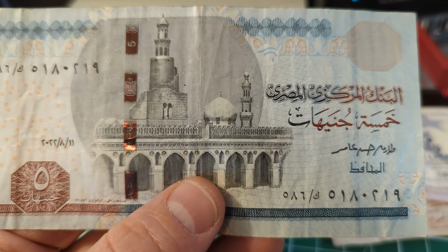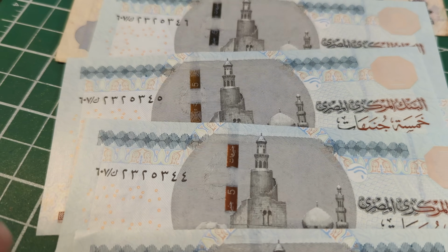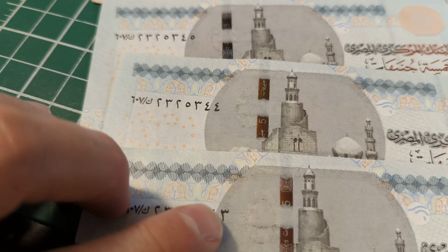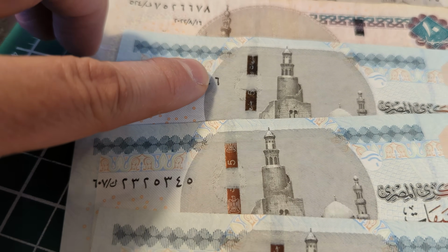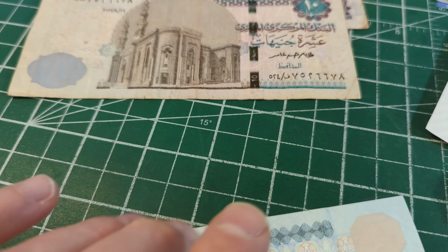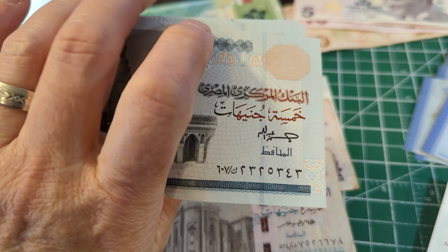So £5. What's also really cool is that we have 5 of them here, or 4 of them, I should say, that are uncirculated and in sequential order. So I'm not an Arabic expert by any stretch, but that is the numeral 3, that is 4, that is 5, and that is 6. So we have 4 notes that are uncirculated, all these £5 notes that are in sequence. So I'll hold on to those together because I think that makes them special. We know for sure they're uncirculated and they have friends.